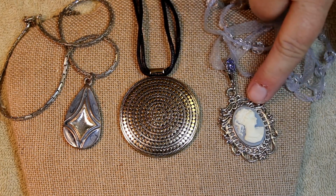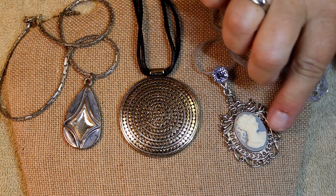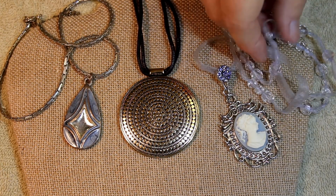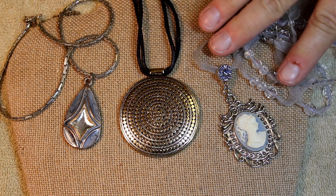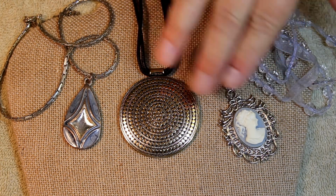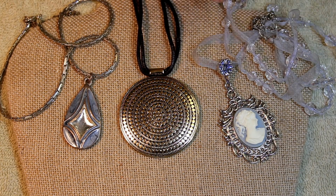This one, however, I really, really enjoy. I love this periwinkle color and the nice cameo. It's on ribbon with some really cheesy beads. I'd just take all of this off and put it on a nice choker or a really nice long chain, but a lot of potential right there.